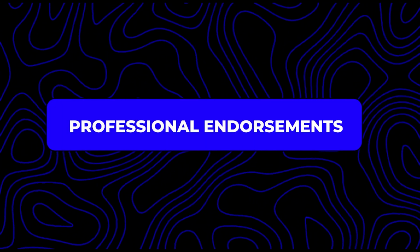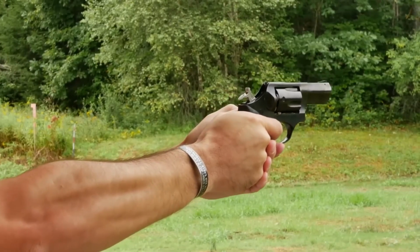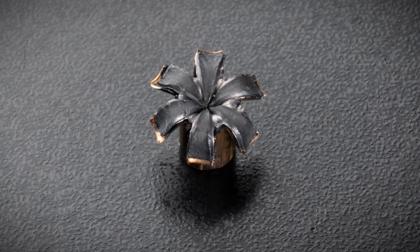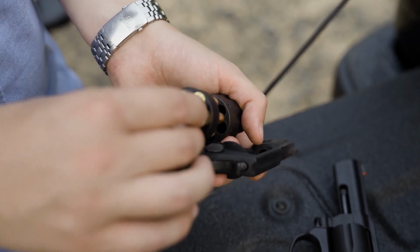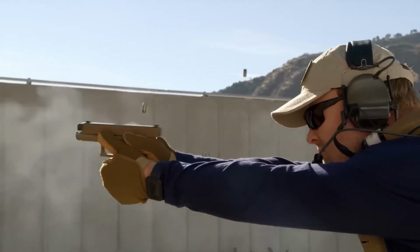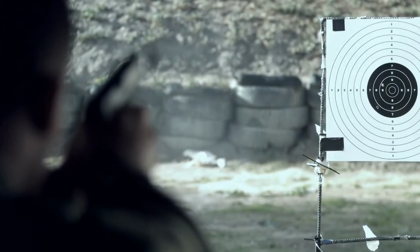Professional endorsements. While internet experts debate stopping power, real professionals quietly continue recommending the .38 Special for specific applications. Massad Ayoob, one of the most respected names in defensive shooting, has repeatedly endorsed quality .38 Special loads for self-defense. Many police departments still issue .38 Special revolvers as backup guns or for plainclothes officers who need deep concealment.